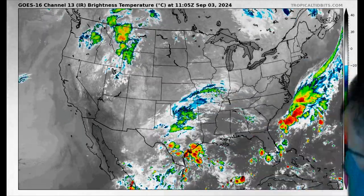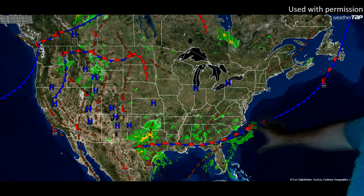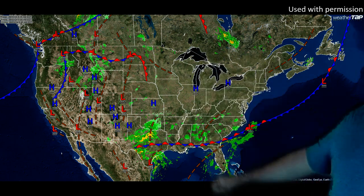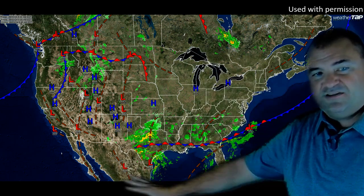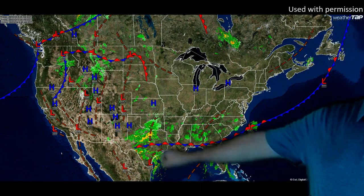So let's take a look at what's going on on radar. You can see how this is working itself out. The front has moved way offshore and this high pressure system is moving in. You can see there's nothing much really going on. Some activity across the southeastern and southern United States, but that's all going to stay well to our south.